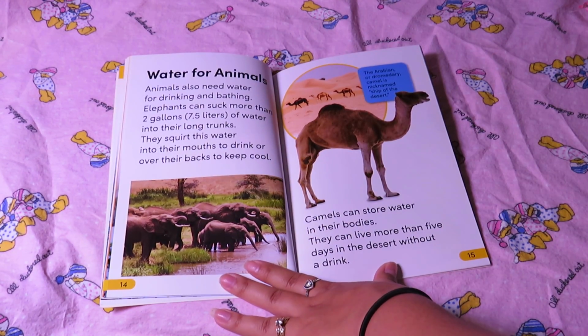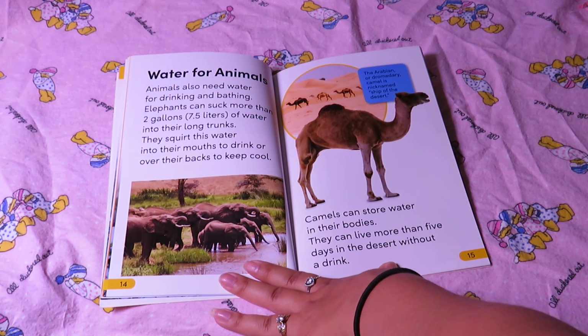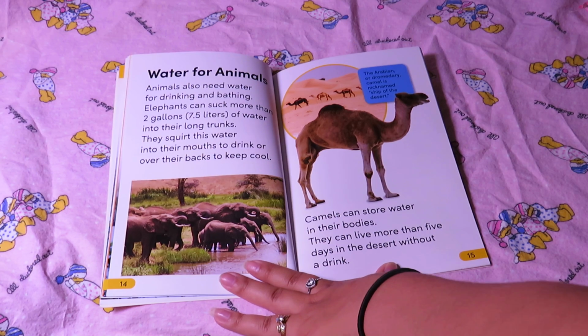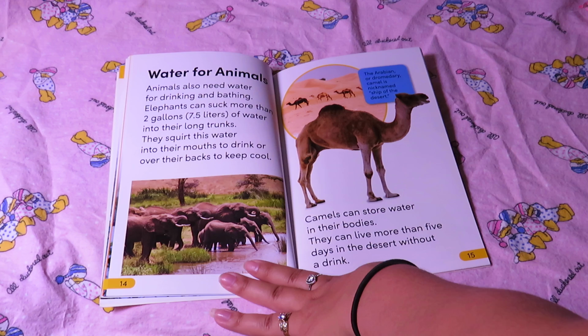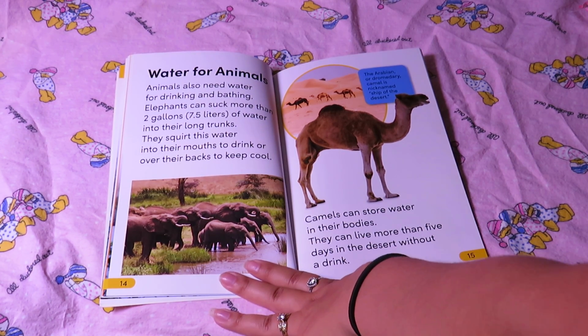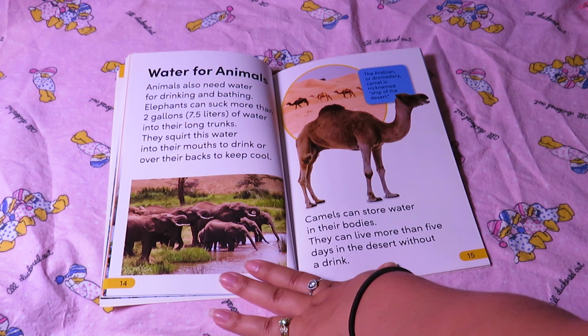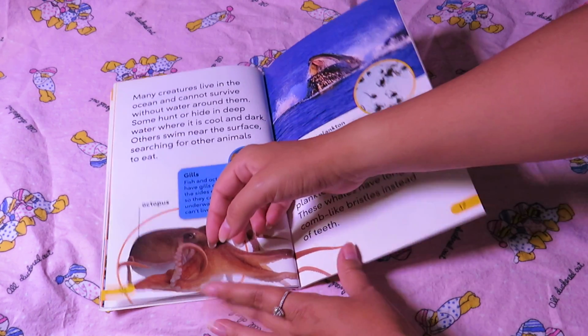Water for animals. Animals also need water for drinking and bathing. Elephants can suck more than 2 gallons, 7.5 liters, of water into their long trunks. They squirt this water into the mouth to drink or over their backs to keep cool. The Arabian or Dromedary camel is nicknamed Ship of the Desert. Camels can store water in their bodies. They can live more than 5 days in the desert without a drink.